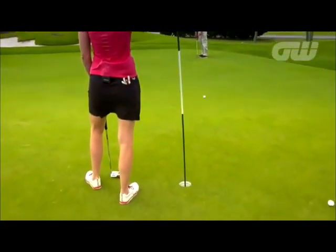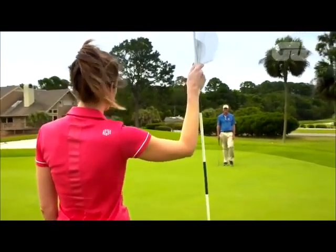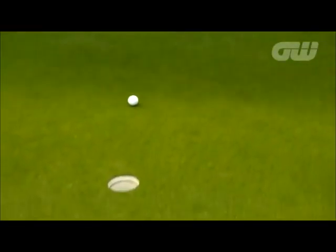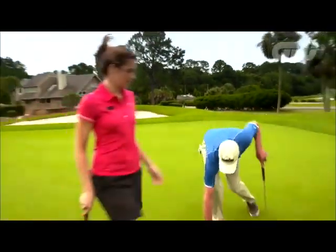Come on. Ooh. Still a bit of meat on that bone. Get in the hole. Look at that. Nice. Right. I've got a lot to live up to now.